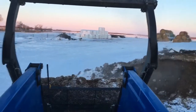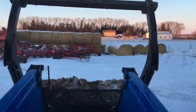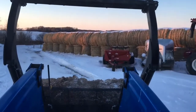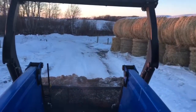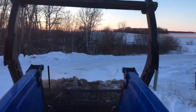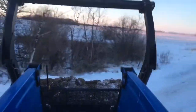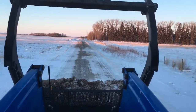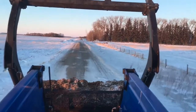But yeah, as you can see, there's a nice big steaming pile of silage. So we're now feeding silage to the cows because it is super cold. Yeah, when I say super cold, it is currently minus 34. We are supposed to be getting down to a still temperature of minus 36 in the next week, which will equate to probably somewhere in the mid minus 40s.